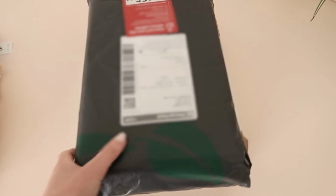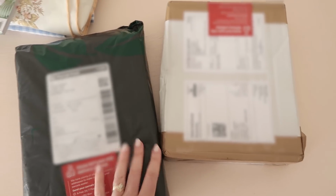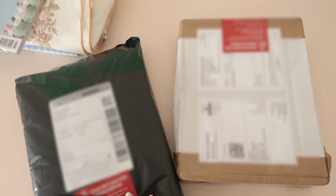And then I also had some packages in my PO box, so I thought I would open them on camera so you can see what I have got.